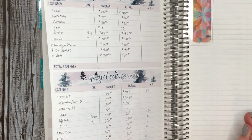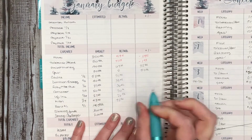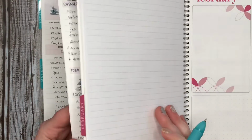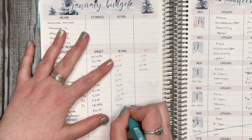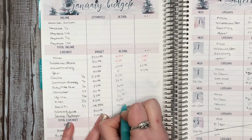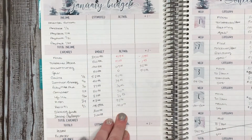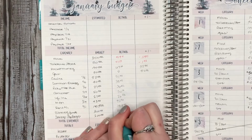My family mobile was, where did it go? $42.96. Rent ended up being, it was $14.13 something. Let me look at the bill. $14.13.59. Now back to what I did write down. Sinking funds ended up being $330.